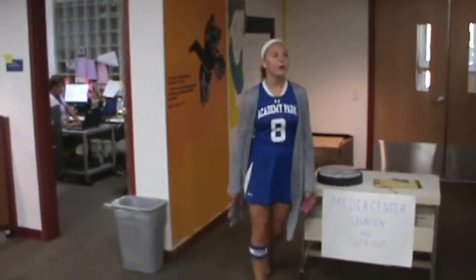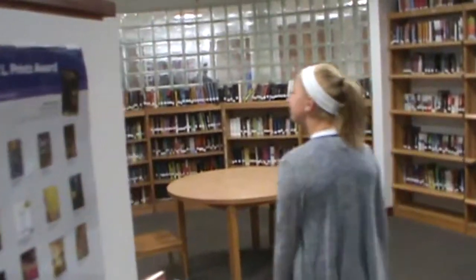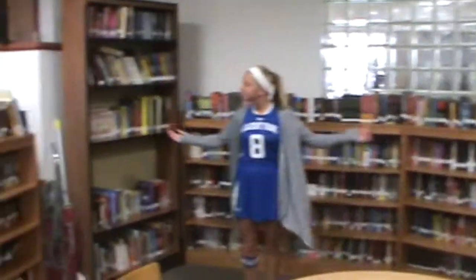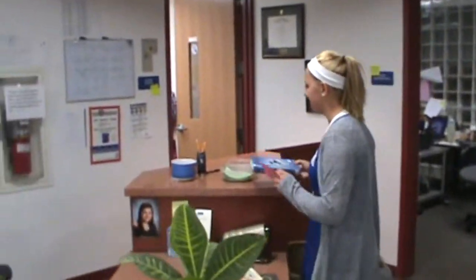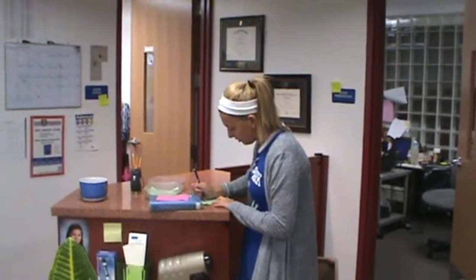If you're here to find a book, you're going to come over to the fiction section of the Media Center. We have a wide variety of books. After you select the book, you're going to walk over to the front desk and begin to fill out a green slip. Make sure you have all the information to fill out your green slip.